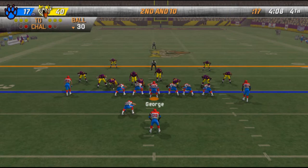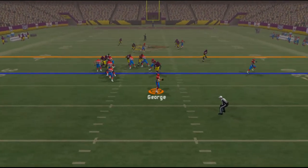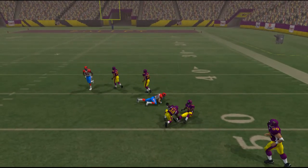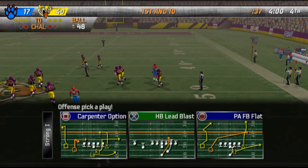Looking to run it here. Fakes the handoff, throws it, and this pass is completed. They're going to spot this one at the 48. He wraps up the ball carrier, and his tackle total is now 4.